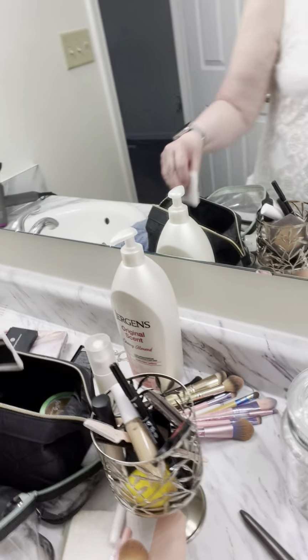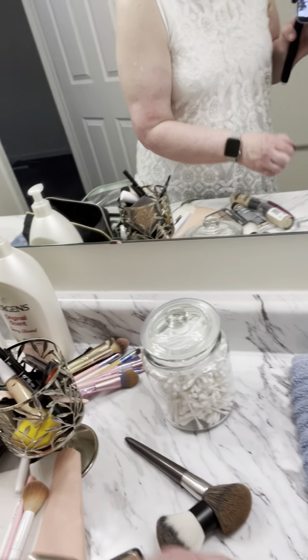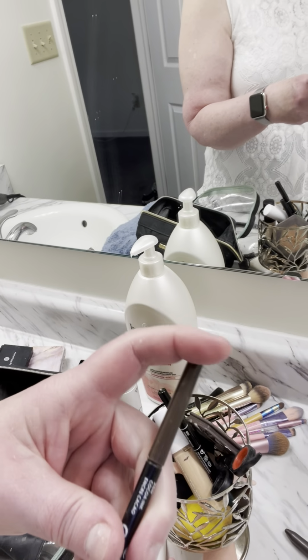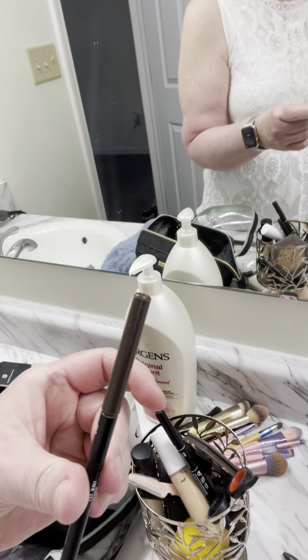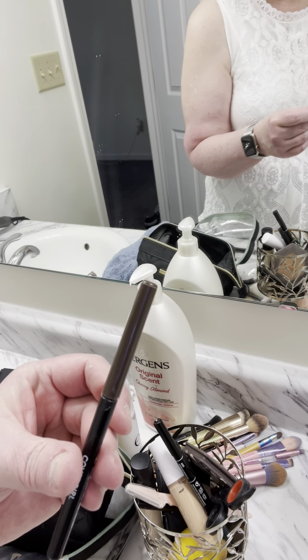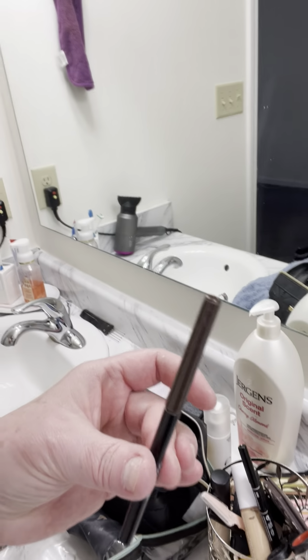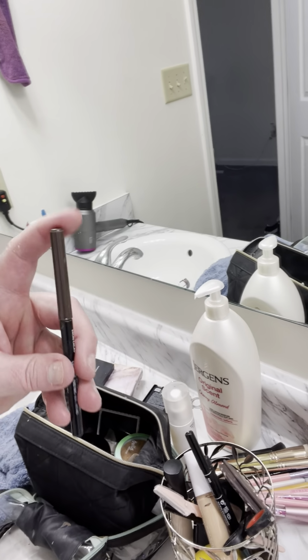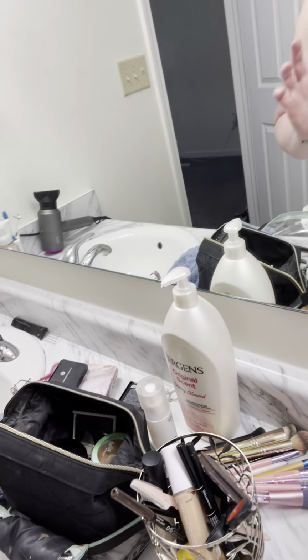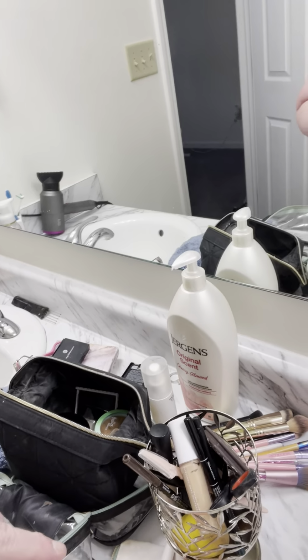This is just my mirror. Put that in my makeup bag. And this is an eyeliner that I don't use every day. I usually use the dark eyeshadow for any kind of a liner. So I will keep it, but I'm not going to throw it away. I might use it again.